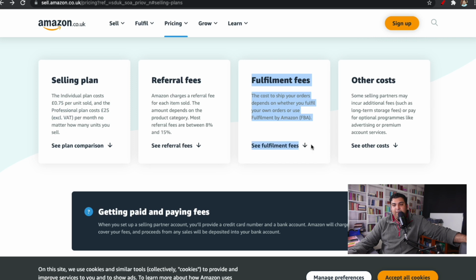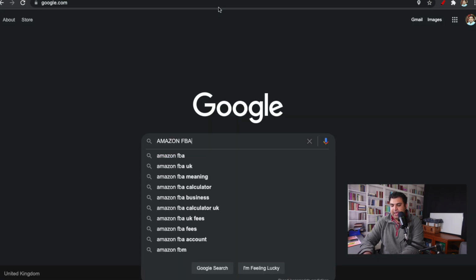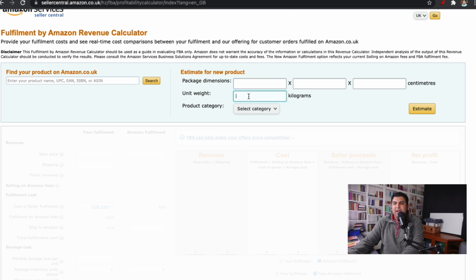So the fulfillment fee normally depends on how big your item is. They're going to charge you for storage, because obviously they need to store your stock and inventory. And once the product sells, obviously they will charge for the packing and shipping at the same time. But just to calculate the cost, what I normally recommend is you simply go on Google and search for Amazon FBA fee calculator UK, right? Once you go there, you put in the dimensions of the product, the category, all that kind of stuff, and then get the estimate. This is what I normally do when I'm doing my product research. So this is how you calculate the fulfillment fees.